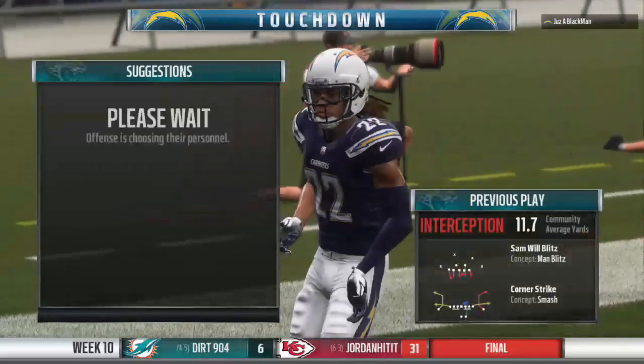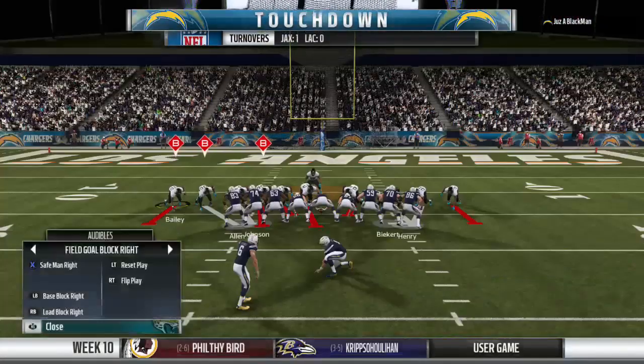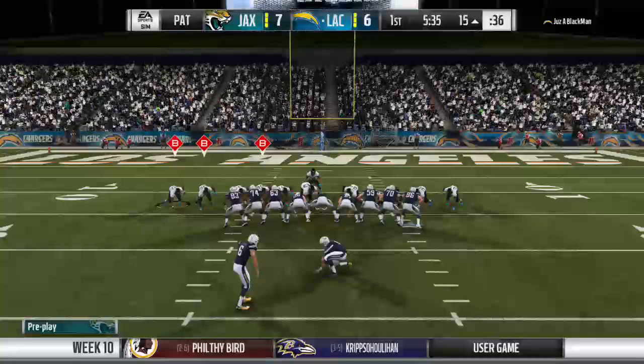Swung back. It's a pick six and a Charger TD. Now that was a beautiful play.